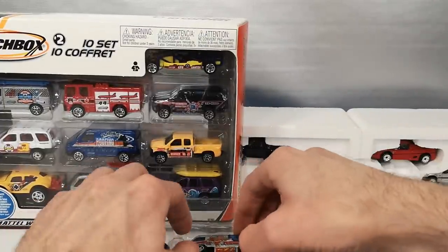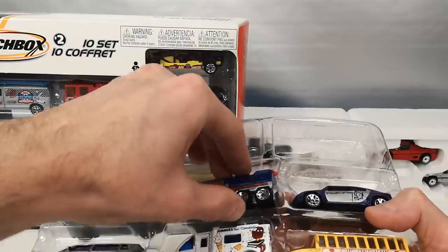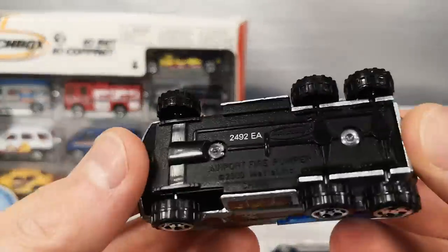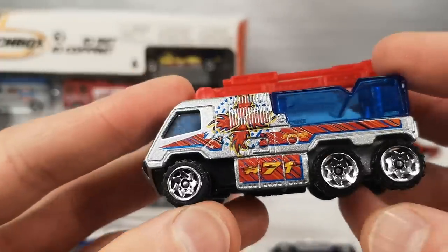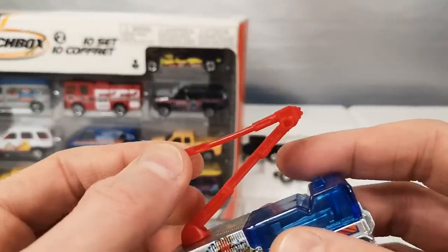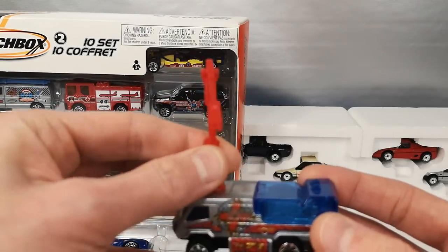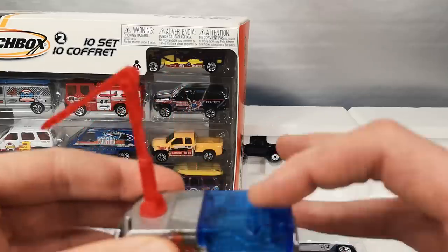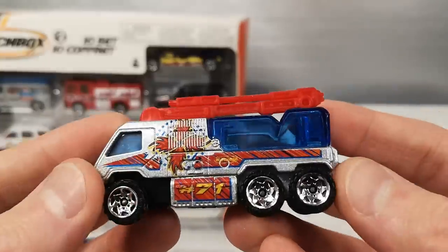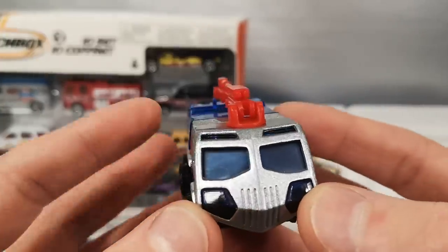Then let's get to the airport fire pumper. If I can get it out of there, I'm going to have to push it from the bottom. It doesn't want to come out. So this has a moving part, as it said on the box, in case you notice that. This comes up like that and swivels around. This does not remove, I think. It's kind of a water basin, reservoir. So we got a black plastic base, silver metal body, no interior, blue window piece.